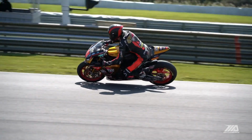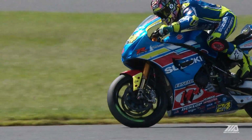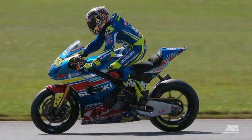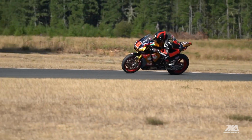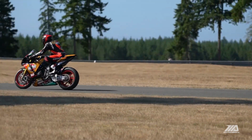The second strategy is traction control. This is also known as slip control. And we use engine cuts to stop the rear wheel from spinning more than the front wheel, essentially. The third strategy is wheelie control. This basically keeps the front wheel from lifting off the ground. These bikes make so much power and they're very light that they basically want to wheelie everywhere. So we use another power cut to keep the wheel on the ground.